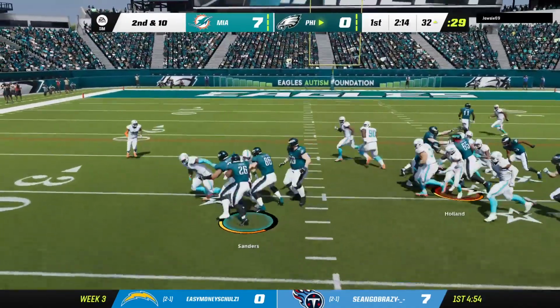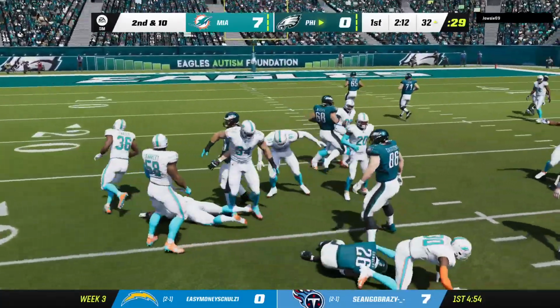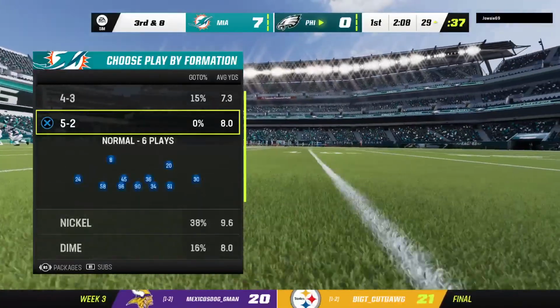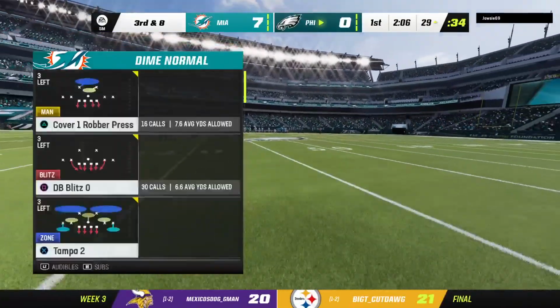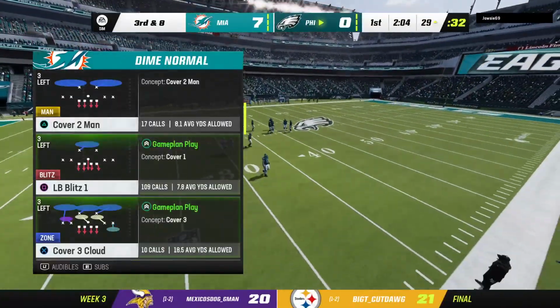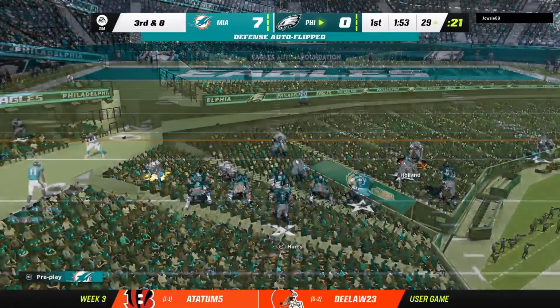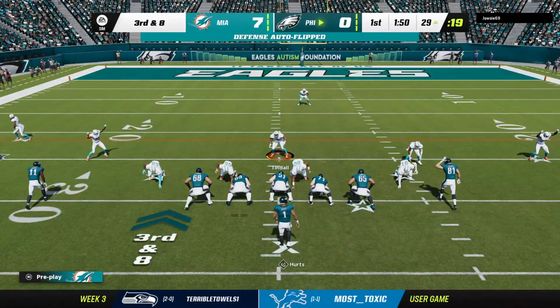It's a 2nd down run with Sanders. He winds up getting only a couple there, down to the 29. And the big fella stuffed that one up in a big way. I think doubling him has to be a priority because you can't move up to the next level if you don't take care of him first. 7th play of the drive forthcoming on 3rd and 8.